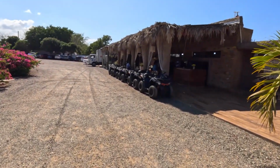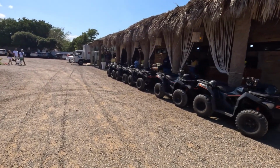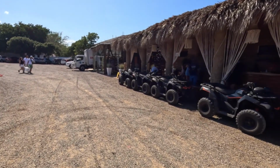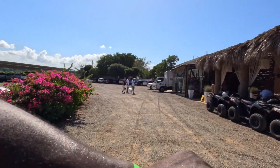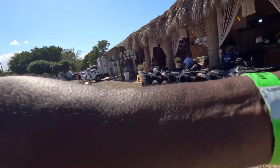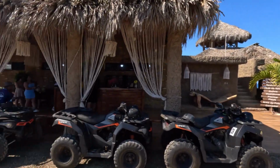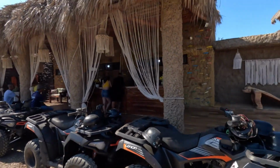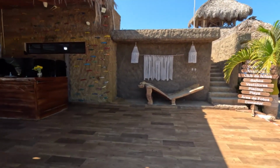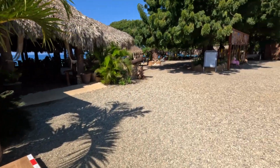And this is the front entrance right here, where you can come and rent four-wheelers. I don't know the prices, but this is where you also come and get your wristband. As y'all can see, I got my wristband right here. It's about $8 a person, and you can enter the facility and the beach for however long you can stay. But yeah, let's go inside and take a look.